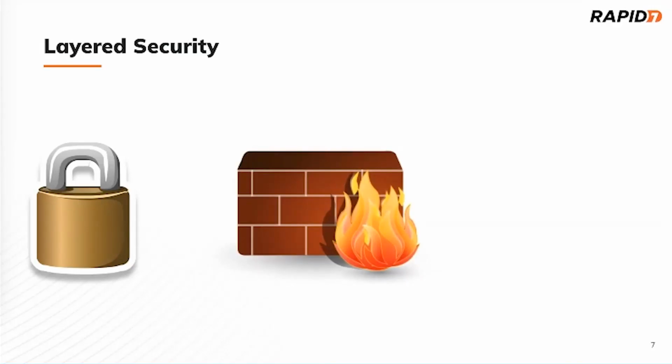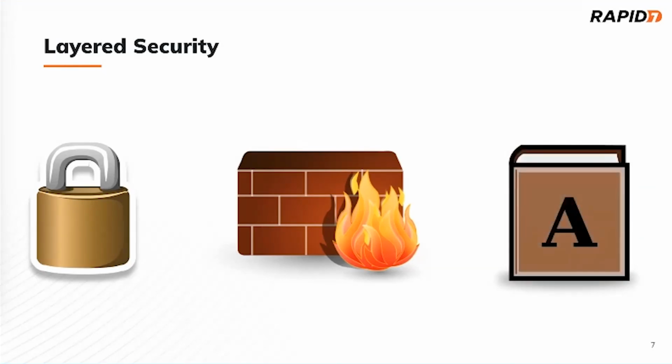Things like endpoint protection, firewalls, IDS, IPS, and others fall into this category. Most of our defense in depth controls live in this arena. And lastly, the third layer is administrative controls. Policies, procedures, and user training are all examples of this layer.